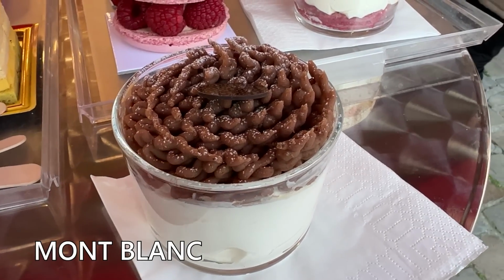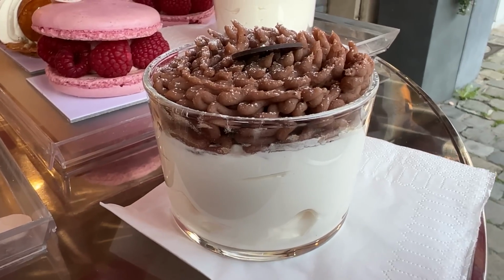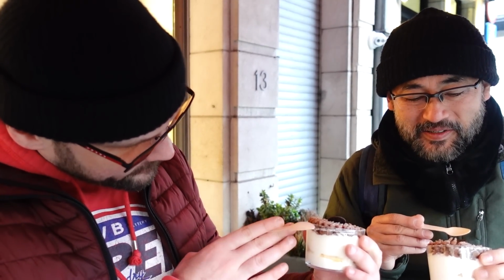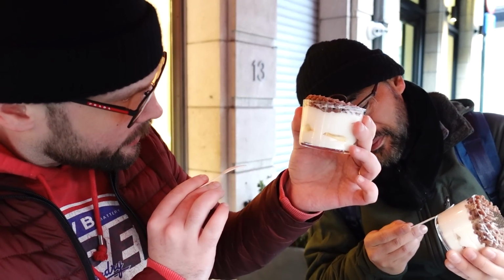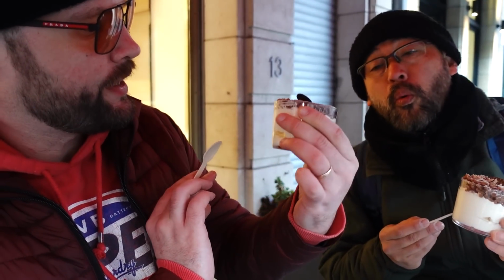This one is called Mont Blanc. Oh, Mont Blanc. It's like a mountain in Switzerland. So you can see the pattern, just like small mountains. Ah, this is a mountain. Yes, these are small mountains made of chestnut puree. I see. Then you have a cream and I think some kind of biscuit or pastry inside. I don't remember exactly what it is.